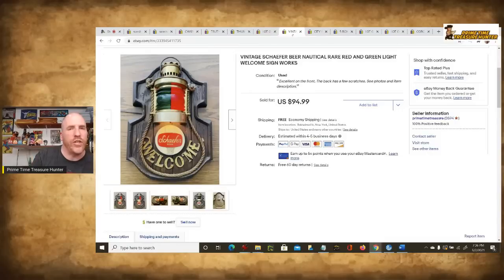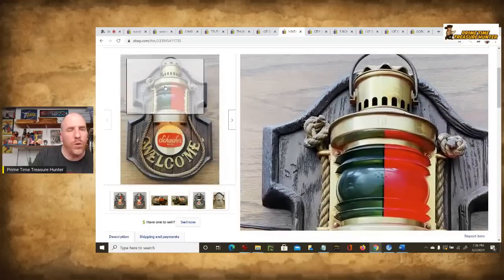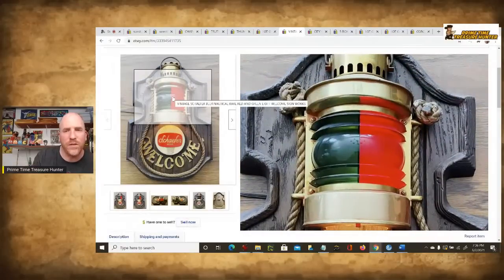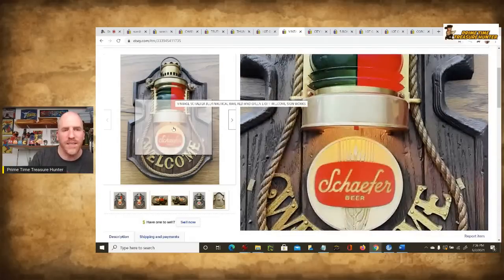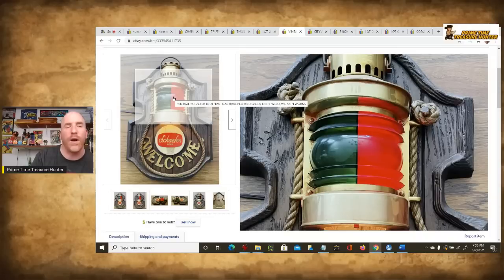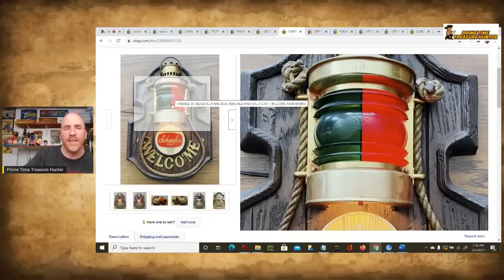This here is the vintage Schaefer beer nautical red and green light welcome sign. Now, you will come across these from time to time, but there's something very, very important that makes this one more than double the regular value of these nautical signs when you come across them. Before I tell you what that is, keep in mind that you could see here, this one lights up. If you remember the garage sale where I purchased this, it was at the end of a very long driveway, and I got this for like 5, 10 bucks.